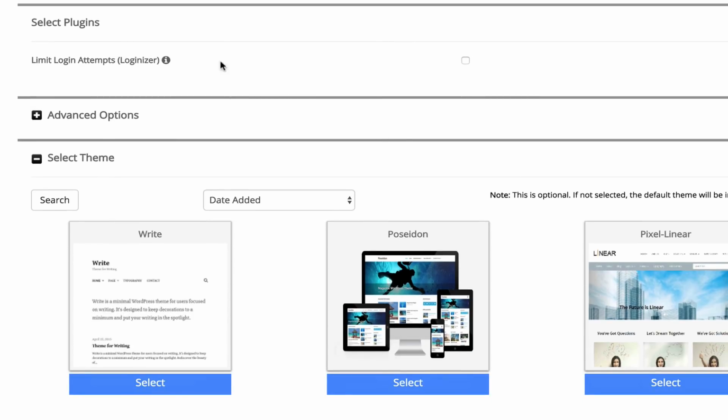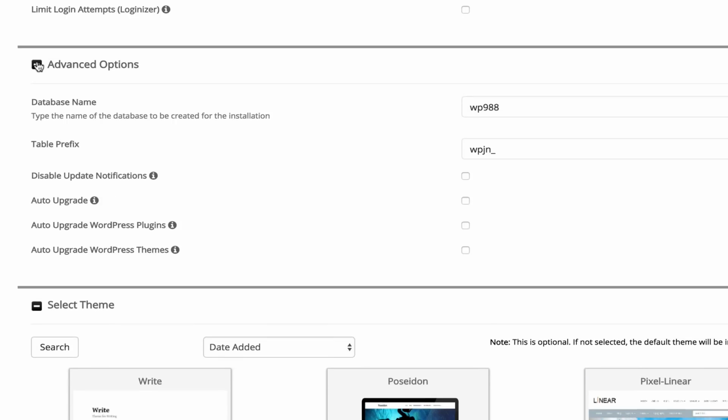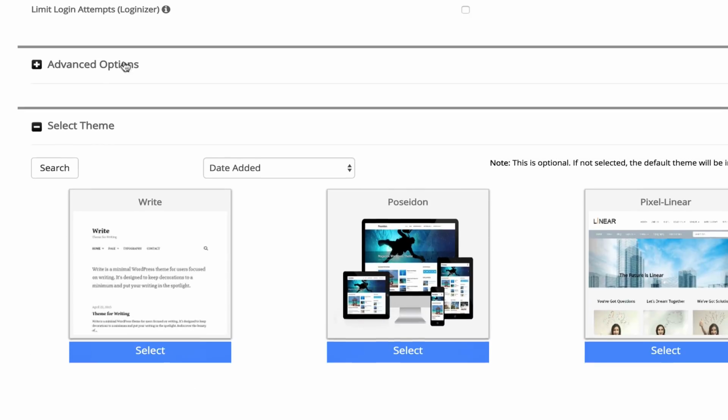Select plugins. We're going to leave this default, so don't worry about that. There are some advanced options here if you want, but I'm just going to leave those and not worry about the advanced options.